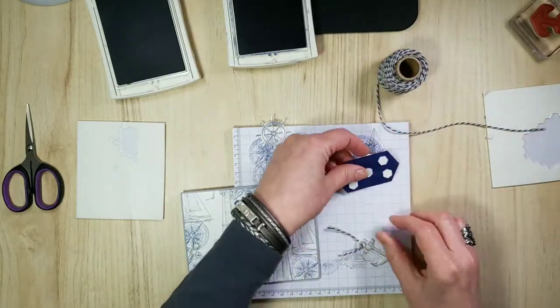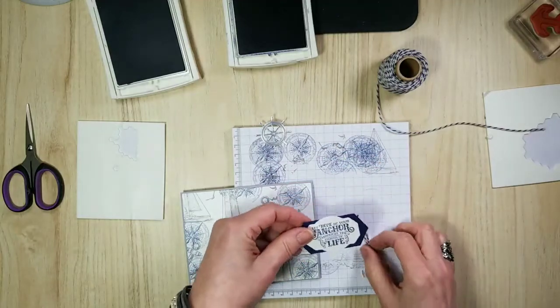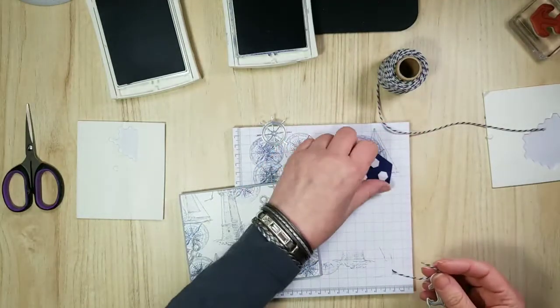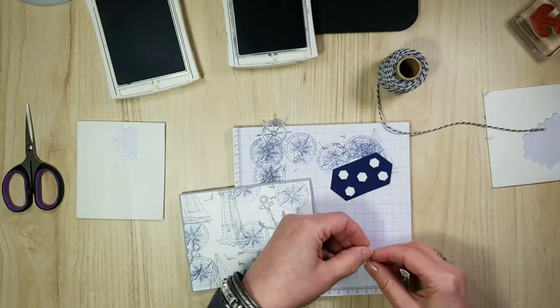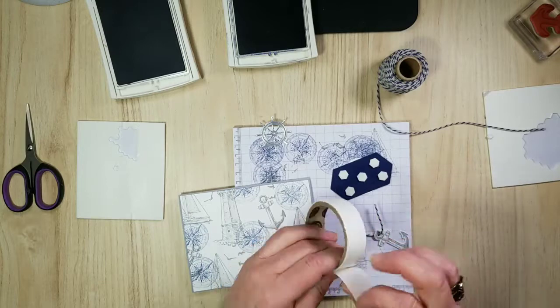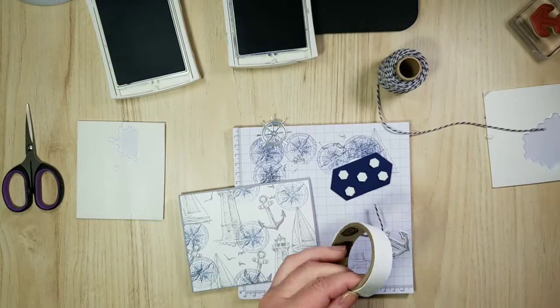So we know that's going that way. And we know we want our anchor to go this way. So, stop. This is why I have my glue dots handy. Handy dandy.